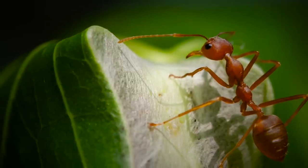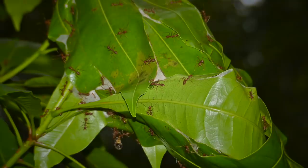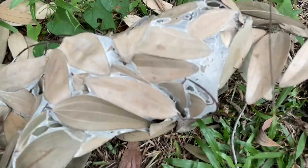This is a weaver ant, and this is their nest. They make their nest in trees, they fold leaves, and they attach the leaves together with something like spider web. I'm not sure what it's called, but yeah.